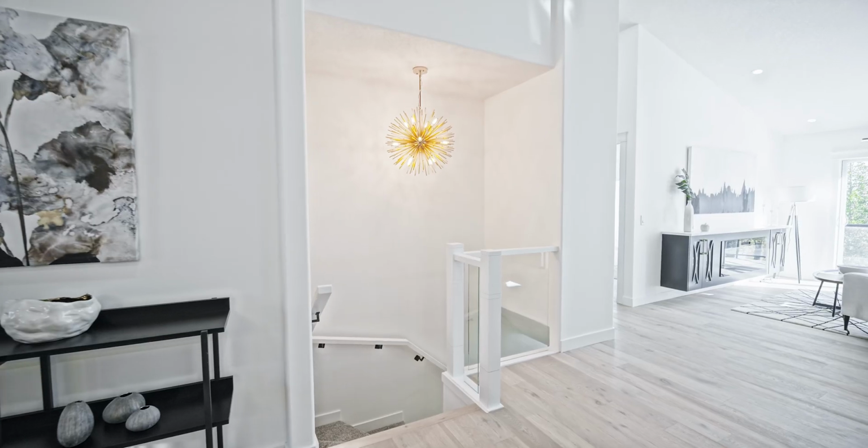Typically, we say by the time a visitor has explored the entire above-grade spaces, they know if they want their home or not. And that typically would be the case. You certainly could say that this time, but you'd be missing out.